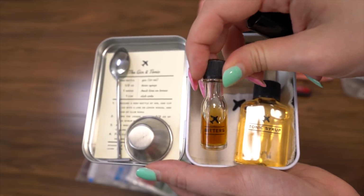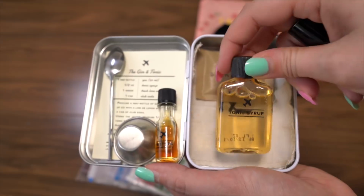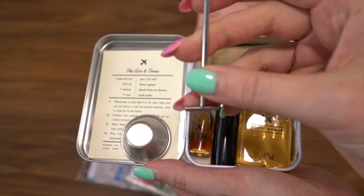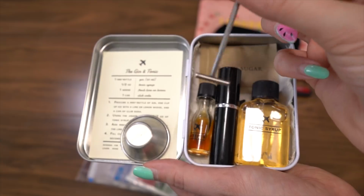Ooh, it's my miniature bar. All right, packed in here, I have a tiny bottle of bitters. I have a tiny bottle of tonic syrup. I've got a miniature shot glass, and I've got a spoon that has both a muddler and a stir stick, along with a pack of brown sugar.